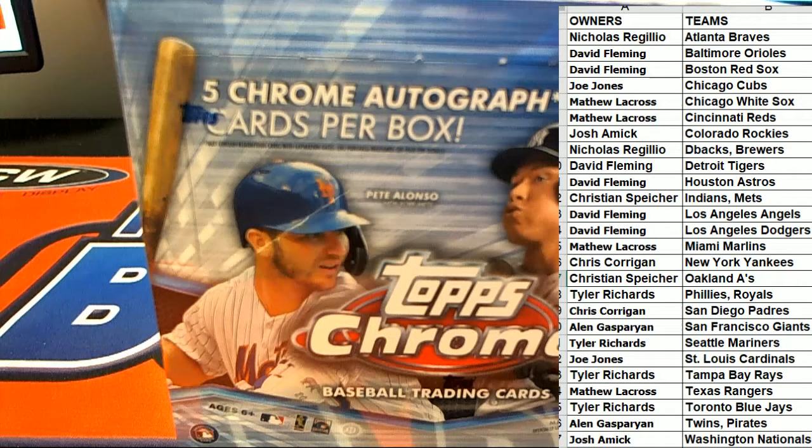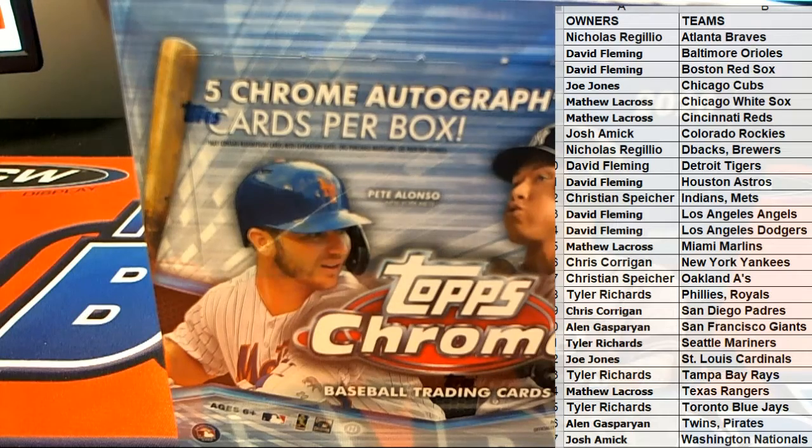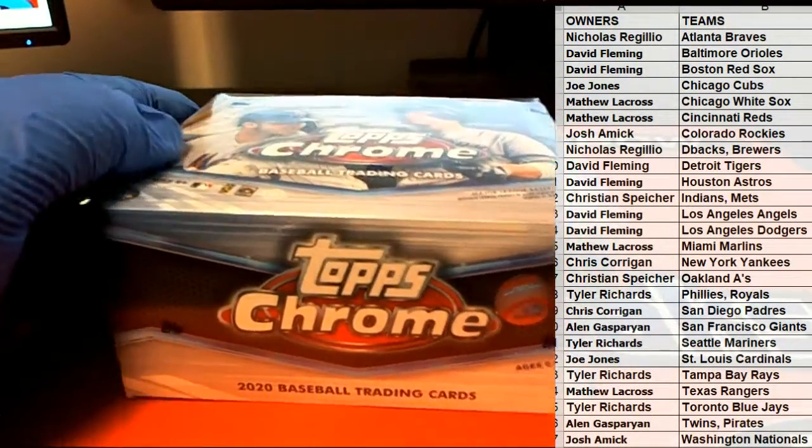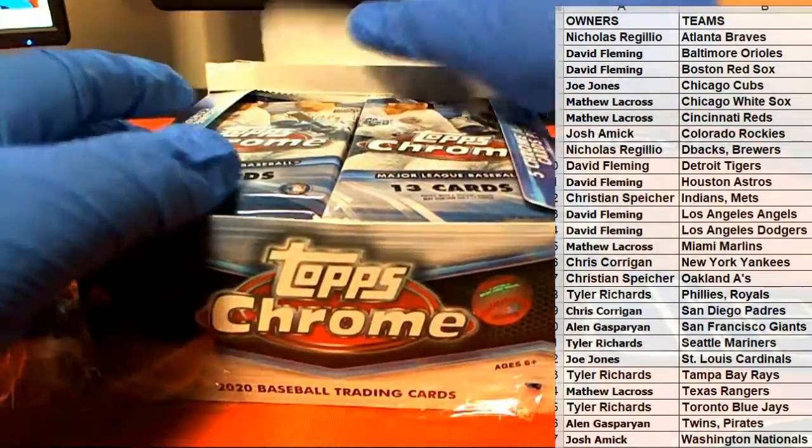Any trades, guys? Any trades here in the break? All right, good luck, everybody. Here we go. Let's see what we got here. Chrome looks real good this year if you guys haven't seen it too much. Let's get Optic Baseball going too, guys.